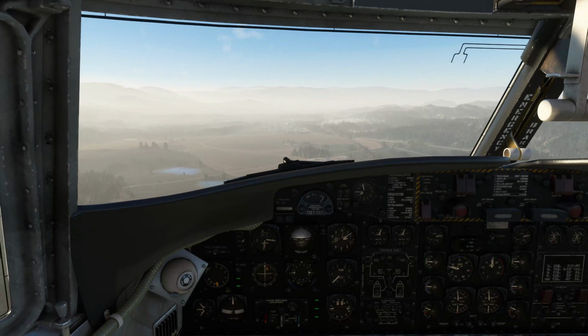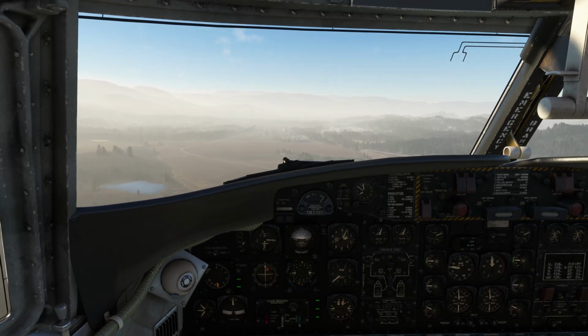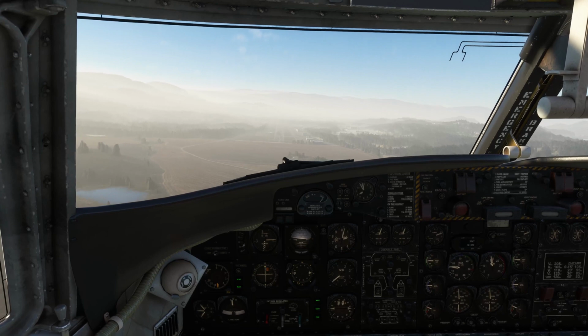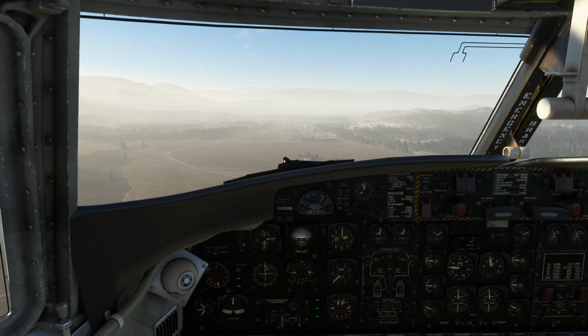Gonna bring that power back to about 15 inches. Flaps 25. And flaps 30. We're going to be using flaps 30 for the landing. It is not a short field. We're going to keep the power back at about 15. Just let the speed come back.